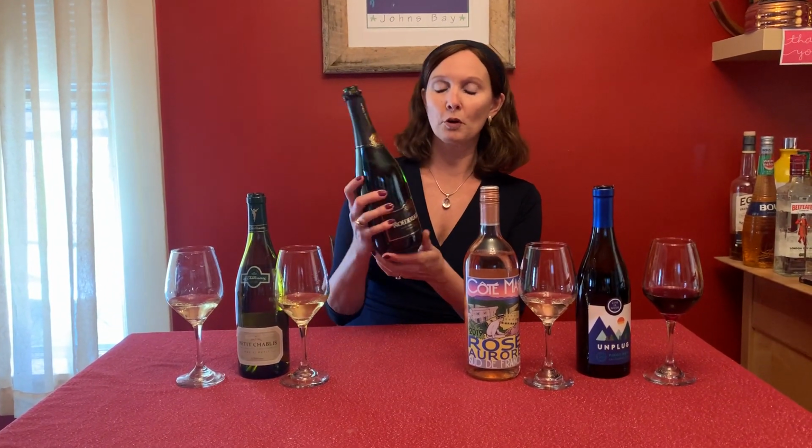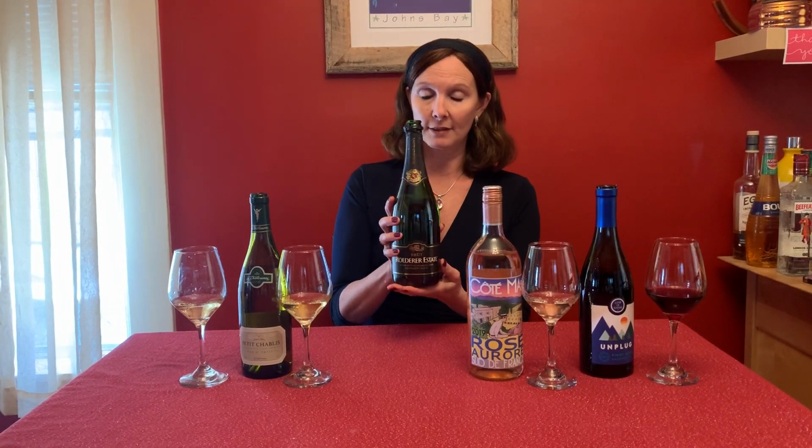I'm going to start off with a sparkling wine. This is the Roederer Estate Brut from Anderson Valley. This is from Champagne Louis Roederer House, but this is made in America, so it's not a champagne, it's just a sparkling wine. I love this wine because it makes me feel like I'm drinking champagne, but at a fraction of the cost. It's very luxurious. It's a blend of 60% Chardonnay, 40% Pinot Noir. There's definitely a creaminess to this wine.